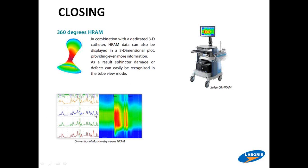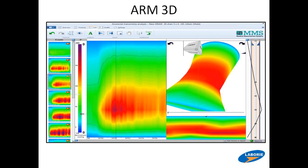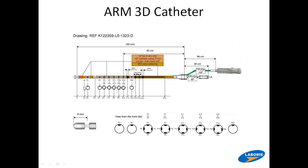But you have these tracings that are the way routine manometry is done, and it's just changed into something that's more visually impactful, if you would. So this is the strip that you get with resting, squeezing, and push. There's endurance squeeze there of the anal canal. And again, another report with the 3D image reconstructed there. The catheter for the high-resolution anorectal manometry is a solid-state catheter. All right. And also with 4 ports.